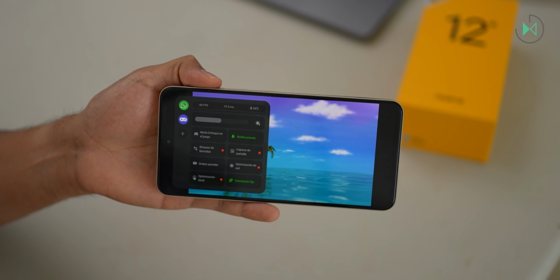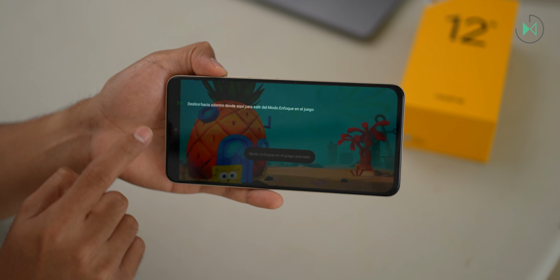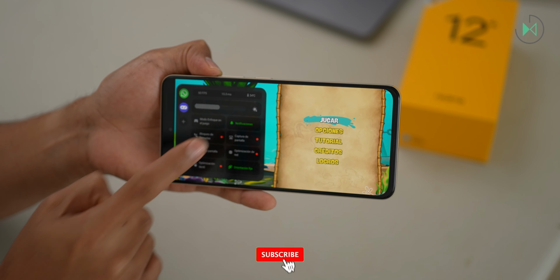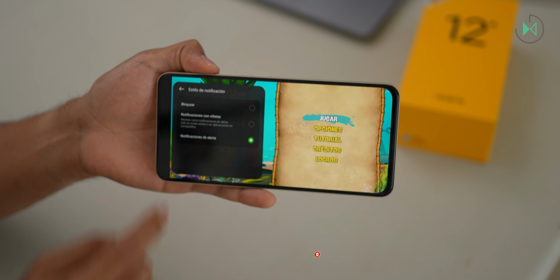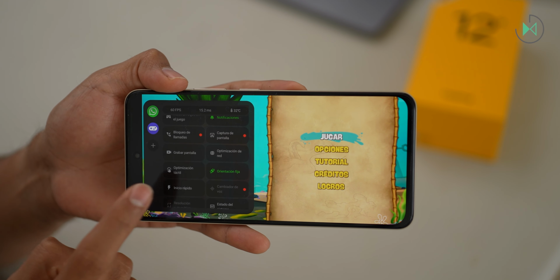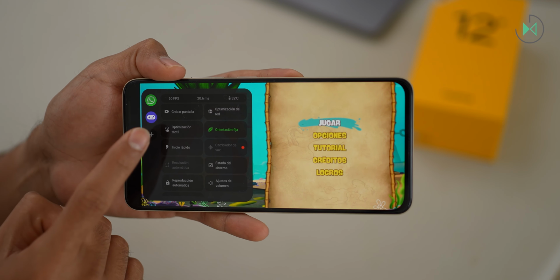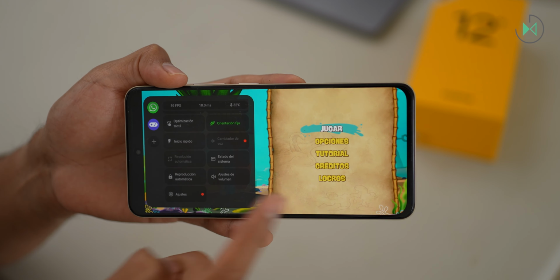It also integrates brightness control and has a focus mode in the game that will reduce distractions, disabling many additional things. In fact, there will also be an option to modify the style of the notifications in case you don't want the traditional balloons but prefer sliding strips. Also from here you can block calls, take screenshots or screen recordings, optimize the network to avoid latency, optimize the touch response of the screen lock, the rotation, and even cache the game so that the next time you run it, it can open faster.